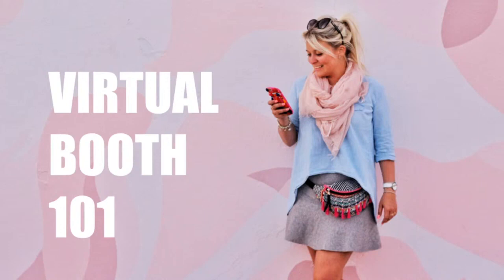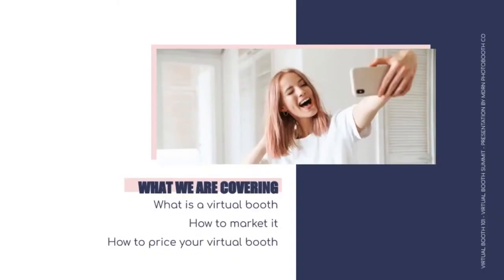Common questions that I've heard about virtual booth is, no one's going to use this. I don't understand. How is this different from taking a selfie? I can't make enough money off virtual booths. And what the heck is a virtual booth? Well, today I'm going to answer all of those questions and more, and I'm specifically going to be answering these 3 questions. What is a virtual booth, how to market it, and how to price your virtual booth.